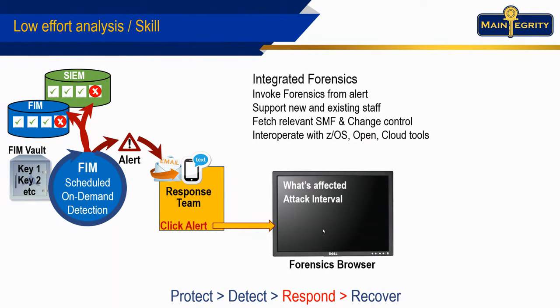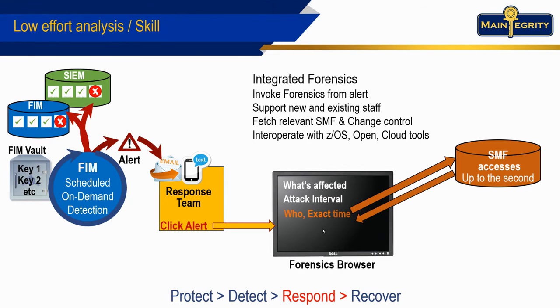Off the bat, because we know when the last good scan was, we know the interval when this change occurred and which files and members actually changed. If you click it again now, FIM will pull in the SMF records pertaining to this change and display the information in the browser as well. This will give you the user that made the change and the exact time the change was made.